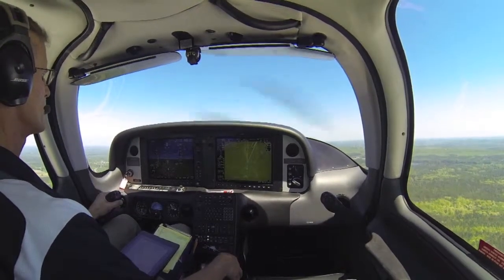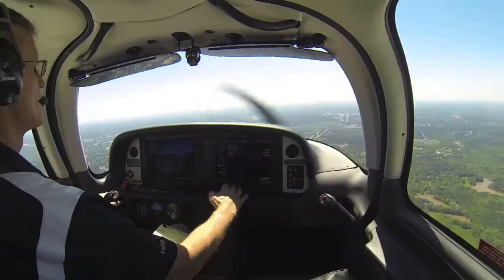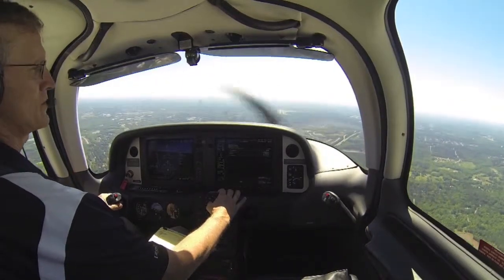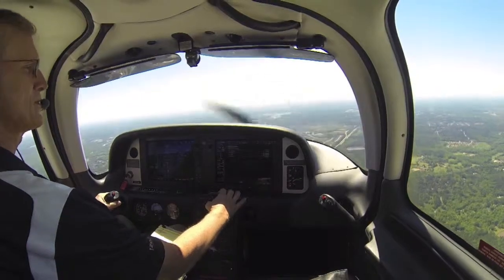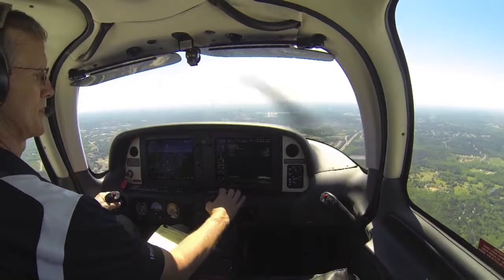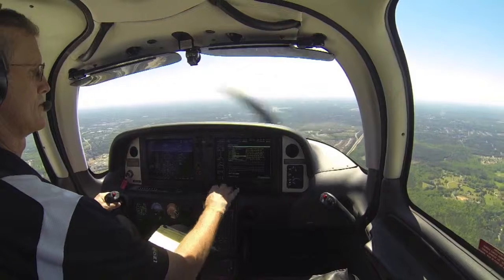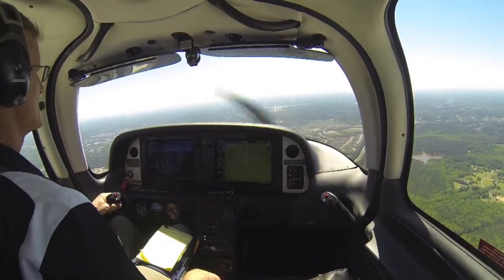There's 500 feet, flaps up, flaps alive. All right, before landing check. Seatbelts and shoulder harnesses, fuel pump to boost, mixture as required, flaps as required, autopilot as required. The next checklist. Do a final GUMPS check.